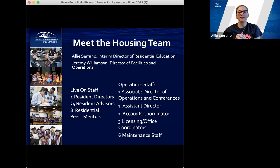And then we have our amazing operations staff. These are the folks who you've probably been engaging with the most up to this point. We have an associate director for operations and conferences, an assistant director of licensing and marketing, an accounts coordinator, and then 3 licensing and office coordinators. So there's 1 of those at every property. And then we have our 6 amazing maintenance staff members. The maintenance staff are on call. So if something happens at 2 a.m., we have a maintenance staff member on call, but they are at the properties during the day. So that's our team.